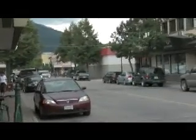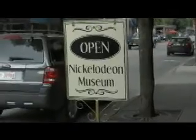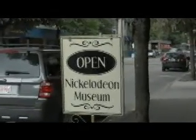This is downtown Revelstoke. Nice, quiet little place. Revelstoke Museum's right here. How cool is this? It's the first time I've ever seen one. So let's go in. All the music boxes in here.